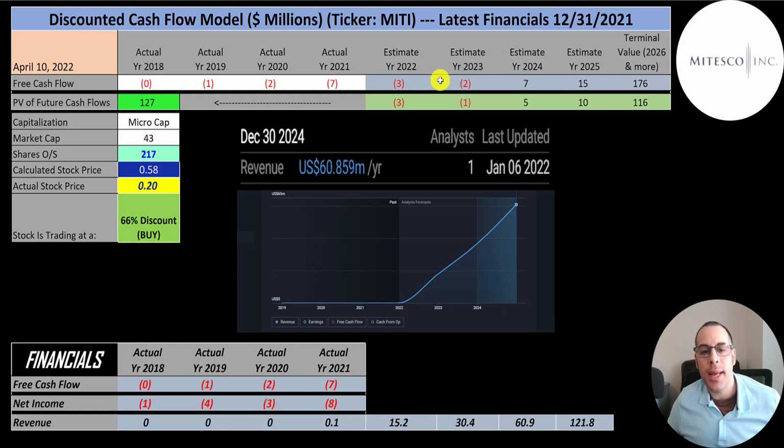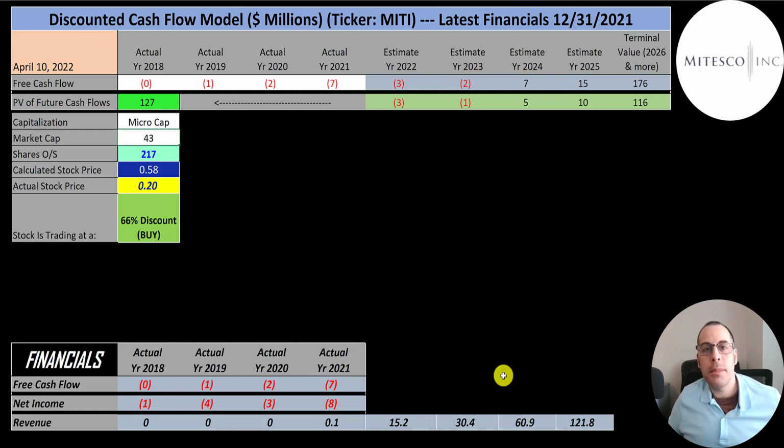And I assumed they would have negative in 22 and 23. This is based on the assumption they'll hit these revenue targets. That's a big assumption. It's definitely not a slam dunk. It's a pretty risky investment.